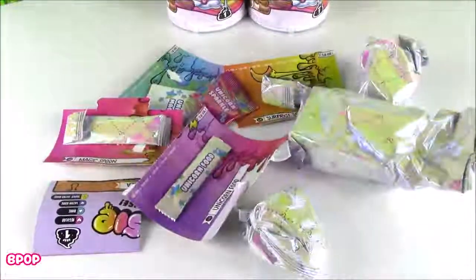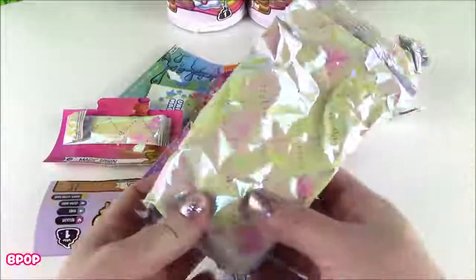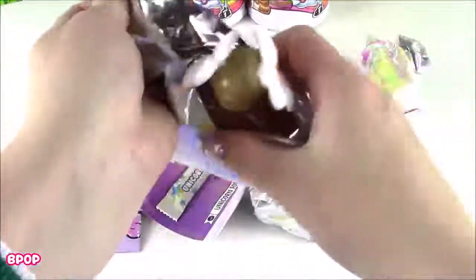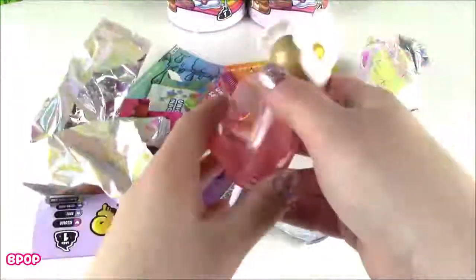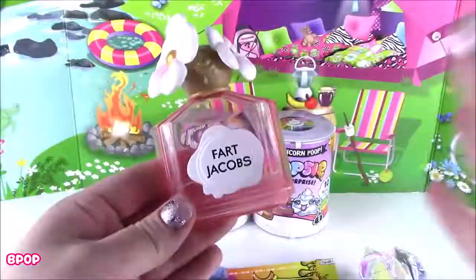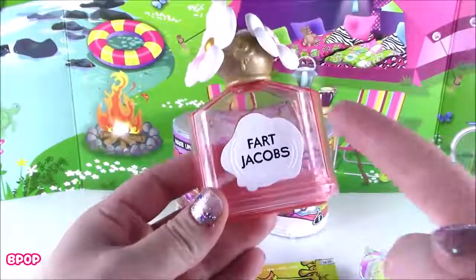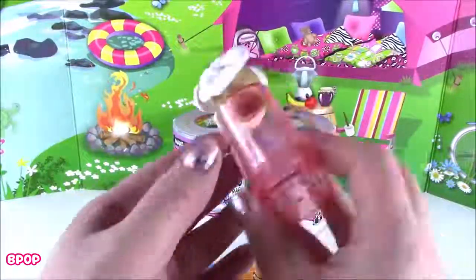Everything's out on the table and we're ready to see which one we got. This is actually really heavy. Curious what it is. Whoa. Designer Marc Jacobs, the little perfume. This is kind of like a play on words. Fart Jacobs, that is so cute.